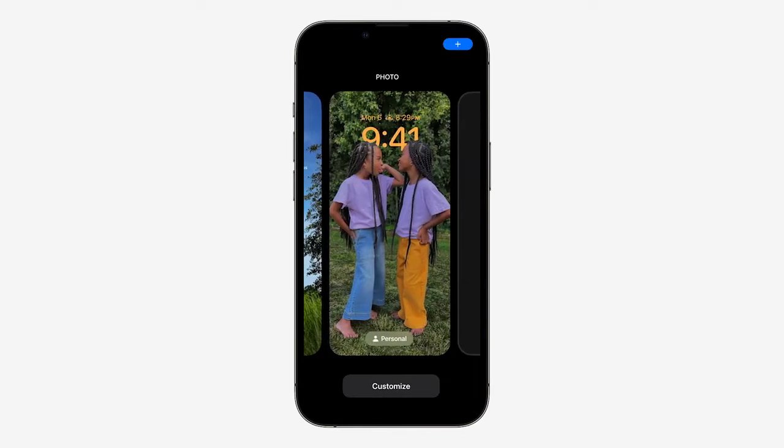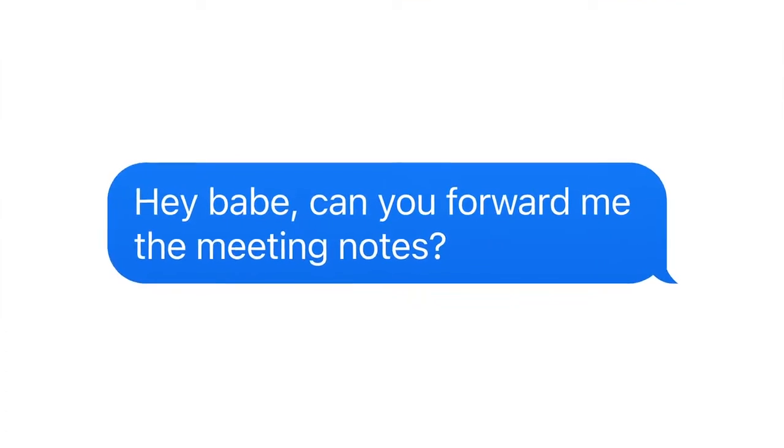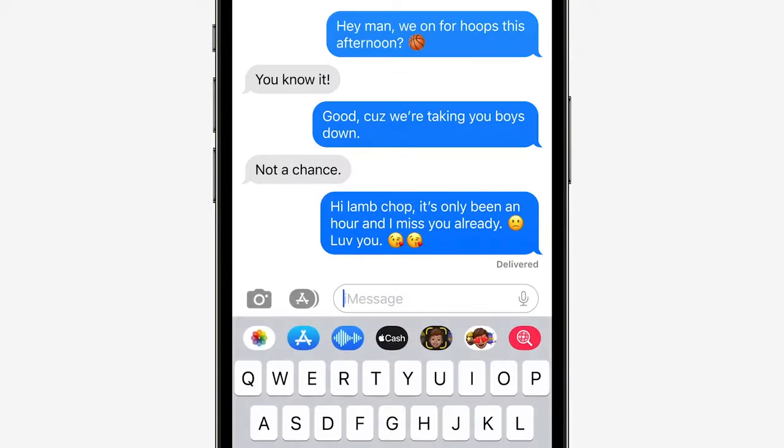Want to set boundaries between work and home life? Activate personal focus. And if you've ever sent an embarrassing message, now you can fix that. Or better still, erase it before anyone spots it.